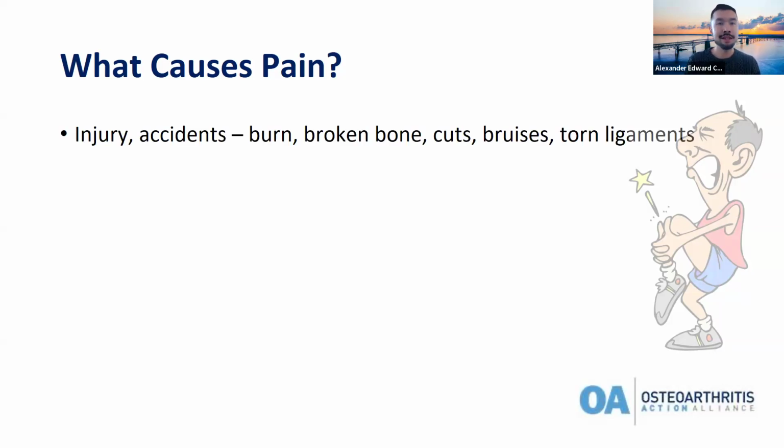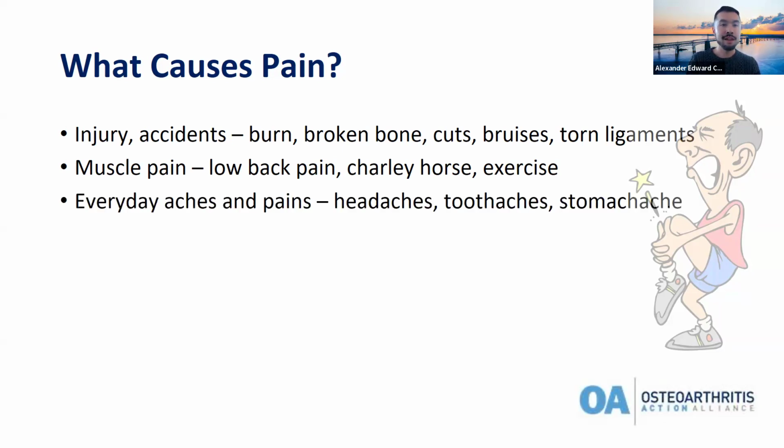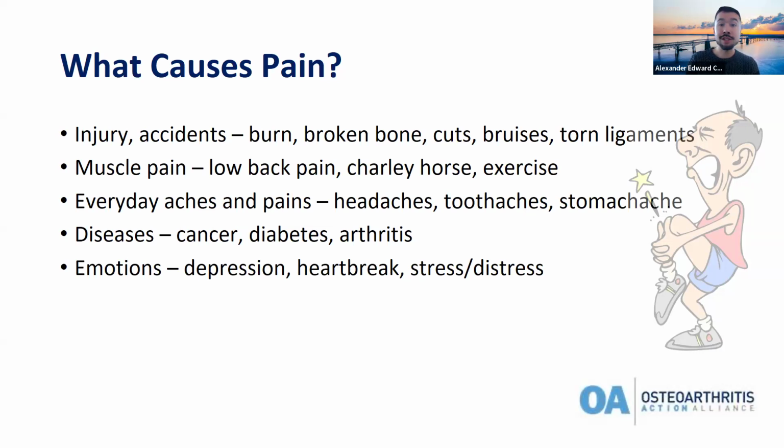Of course, there are things that we can obviously consider that cause pain, things like injury and accidents. There's also muscle pain, which is very common. There are everyday aches and pains. There are certain pain sensations associated with disease, cancer, diabetes, arthritis, and also emotions. People will report feeling pain when they're very depressed. People will report feeling pain when they're experiencing really bad heartbreak, some kind of breakup. Also, really intense stress can contribute to more extreme versions of those everyday aches and pains.